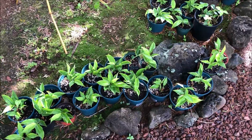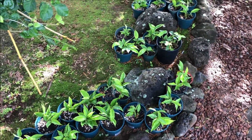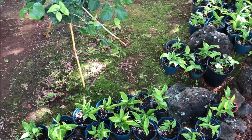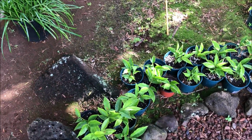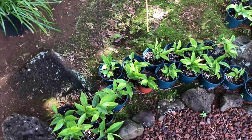I may just update you guys during the transplanting of it, or I might just wait till they get pretty big. Who knows?